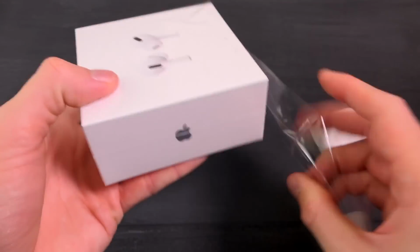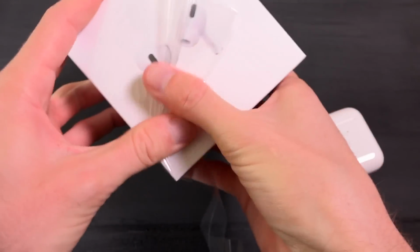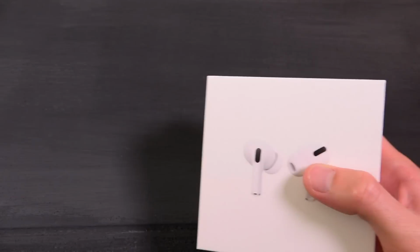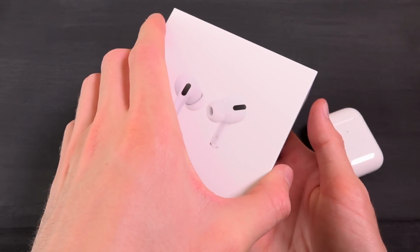Just sliding that little tab right there. I really do love how Apple includes that on most of their products these days, how you can just pull this little tab and it opens just like that. It makes the process a little bit easier.